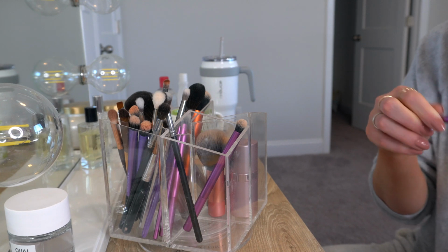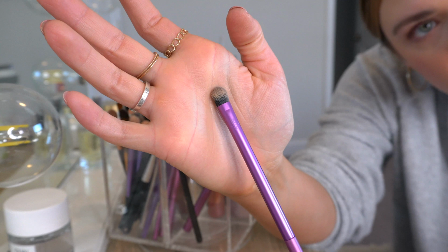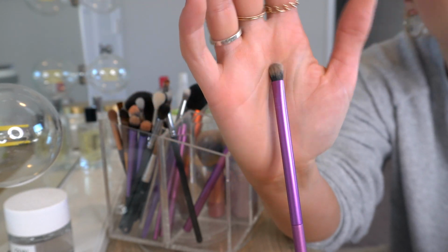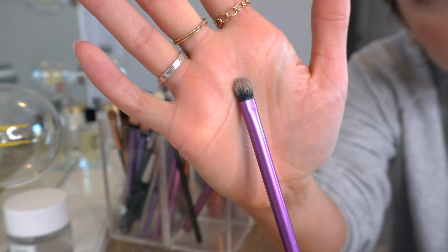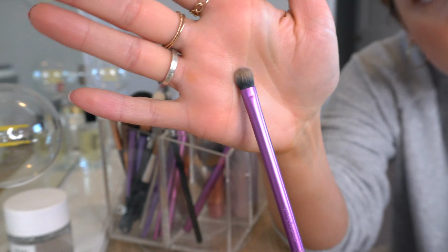And then what is this? This is a little baby shader brush, also from Real Techniques. I have tons of Real Techniques brushes. I didn't even realize I have this many. This is good, again, for shadow. It's just a really, really small little shader brush. Pretty dense, so I'll keep that.